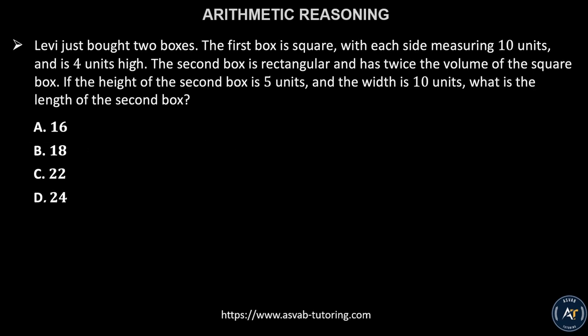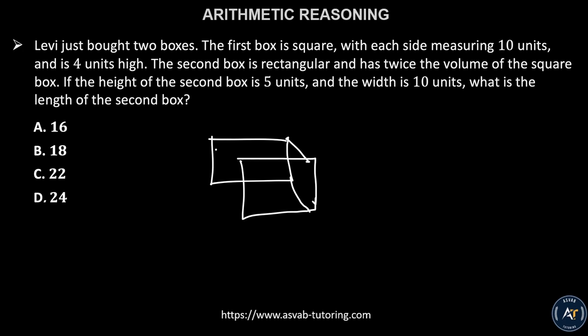Next question. Levy just bought two boxes. The first box is a square with each side measuring 10 units and 4 units high. The second box is rectangular and has twice the volume of the square box. If the height of the second box is 5 units and the width is 10 units, what is the length of the second box? So let's draw that. Let me just draw the box. Right? So that is 10, measure 10 units. So that means 10 here, 10 there, and then 4 here.